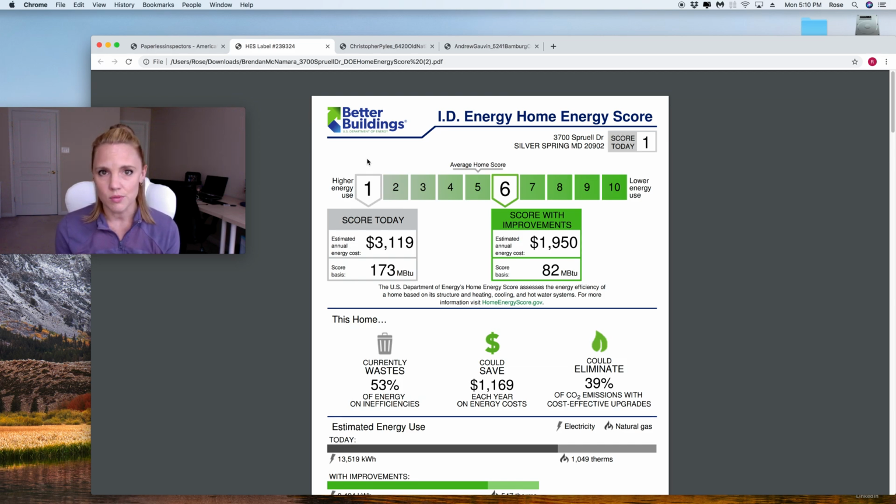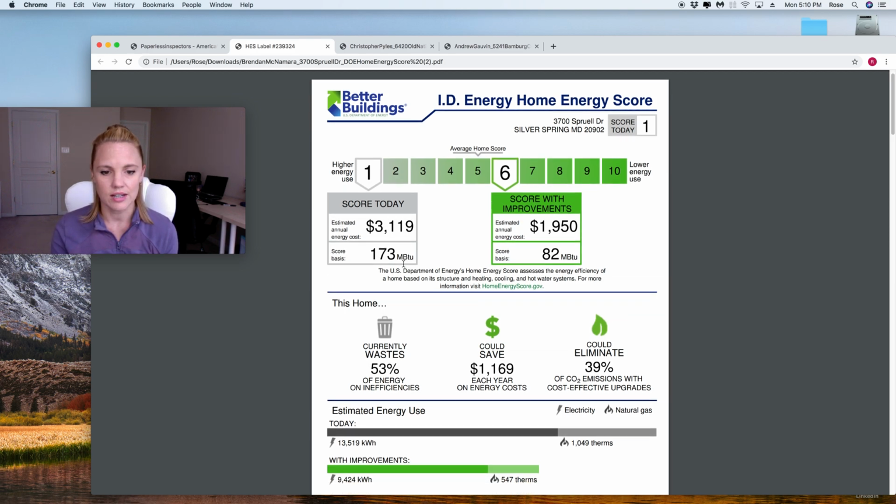So their home scored a 1. And it tells you what their score is today. Their estimated annual energy cost would be $3,119 based on everything that I put into the report. And as you can see down here, this particular house had a combination of electricity and natural gas.